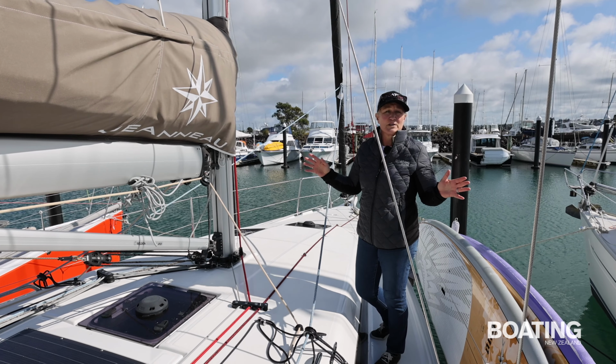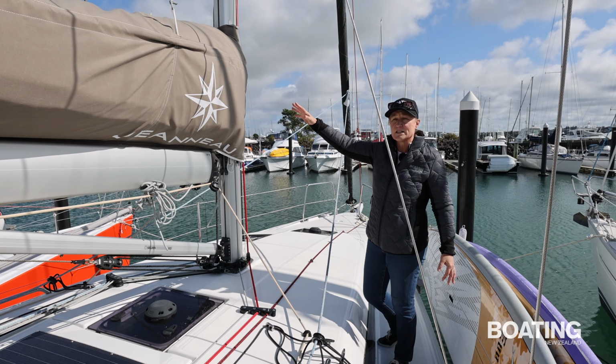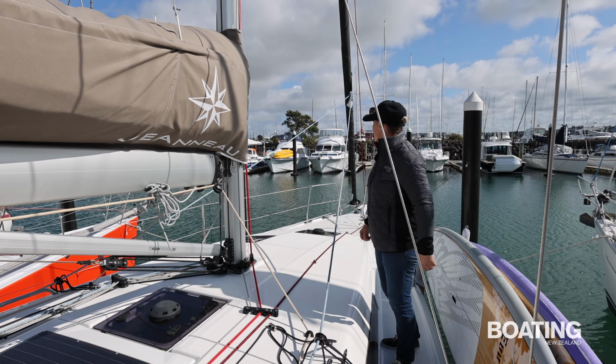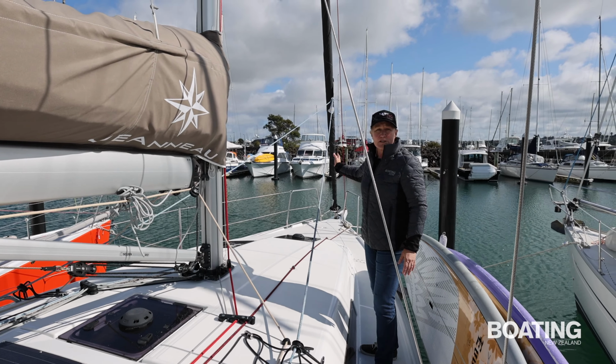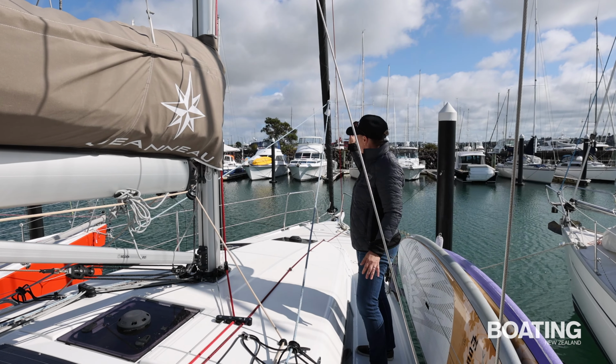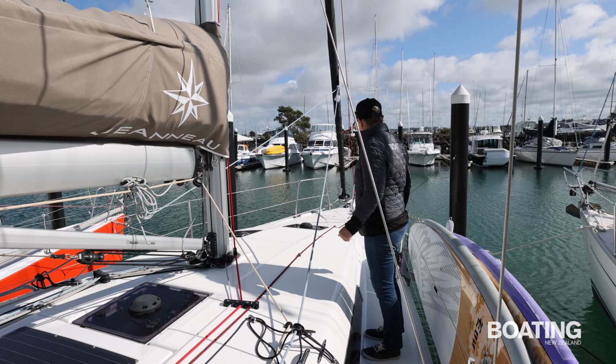The owners have gone for the performance pack here, so they've got a big square top main that sits nicely down here in the stack pack, really easy to get up and down with the lazy jacks. They've also got the furling jib. This is the larger version. The standard comes with a self-tacker, but they've gone for the larger performance jib, but again that's really easily furled.